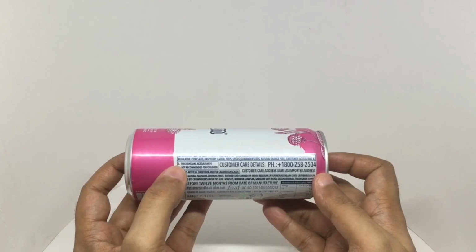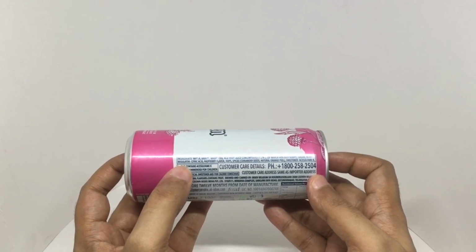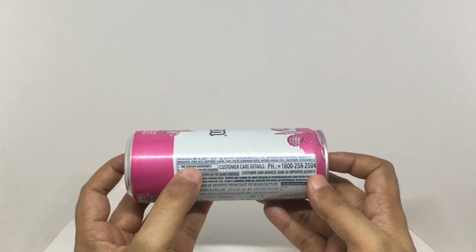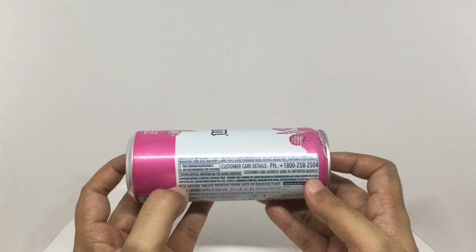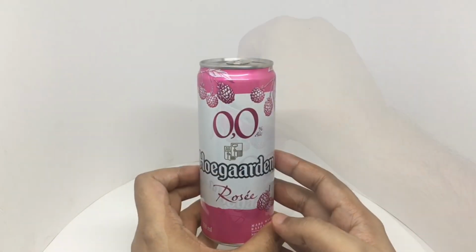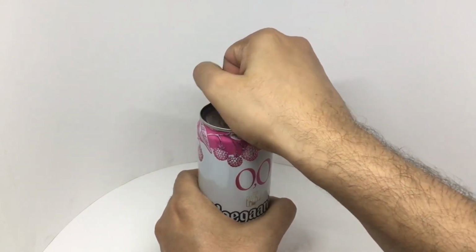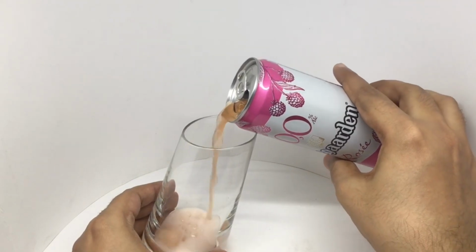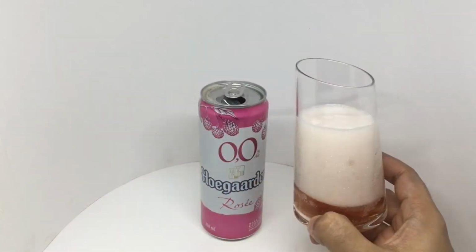Ingredients are water, barley, wheat, CO2, mixed fruit juice concentrate, of which you have 48% raspberry, sugar, acidity regulators, citric acid, raspberry flavor, hops, spices. It has coriander seeds, natural orange peel, and acesulfame K. Not recommended for children. So let's taste. That's how it looks. Let's taste it.